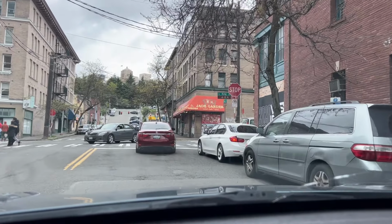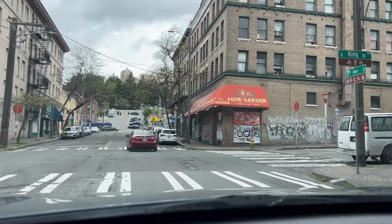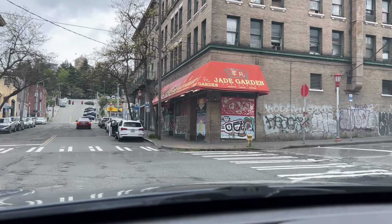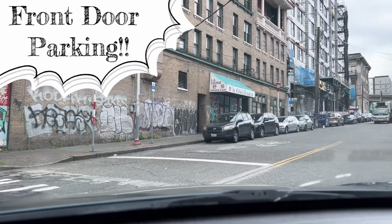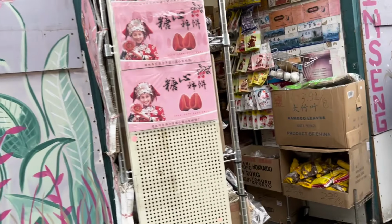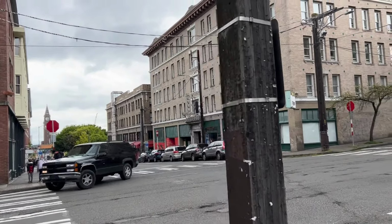I'm in the International District of Seattle right now, and I'm gonna attempt, and I should think positive, it will happen. I want to get some dim sum to go. Oh, good. While I'm waiting for my dim sum, let's take a little walk through the International District of Seattle, which is a very eclectic neighborhood.